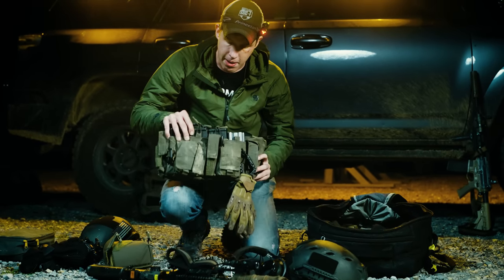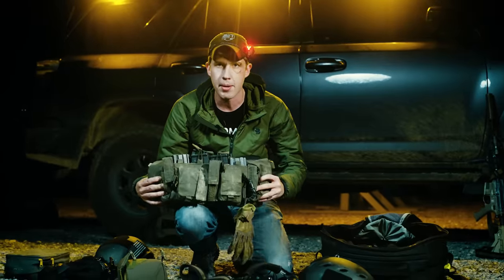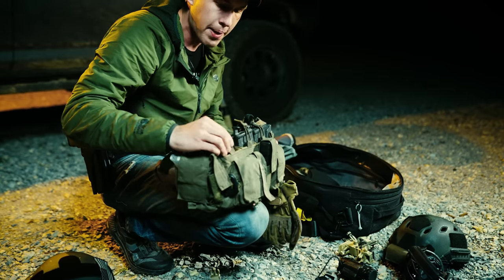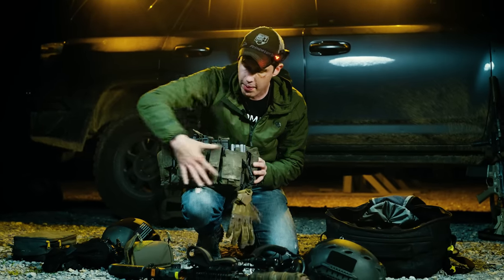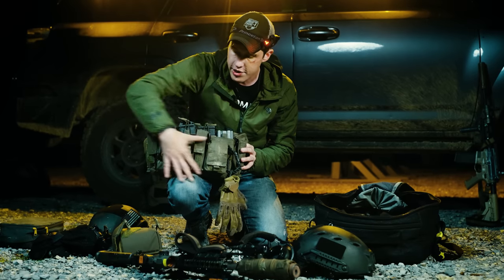So what I have here is a Mayflower. This is one of my favorites, the Mayflower UW, I don't know what the model number is. Go to their website. You can look them up. But what this gives me is four magazine pouches for standard STANAG magazines. I can add more to the side GP pouches if I need to. And then I have all these pouches. This is not a modular rig. That's actually one of my favorite things about it. I have all these options here in the front.